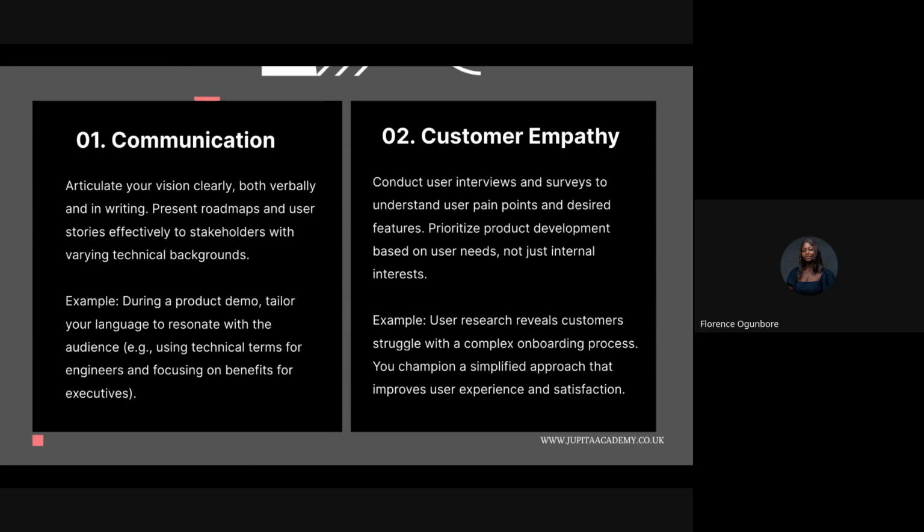I feel like I should have just made it empathy because you also want to be empathetic towards your internal team, right? But customer empathy, you conduct user interview surveys to understand their pain points and what they need, and you're able to prioritize what we are building based on these user needs. An example is user research that reveals customers struggle with a complex onboarding process, because you're able to hear from them and we listen to them.